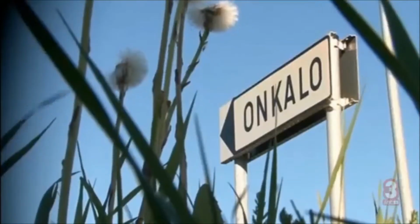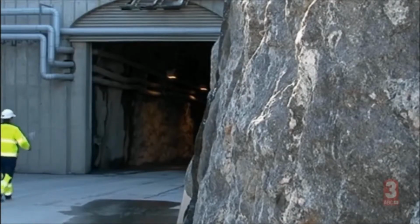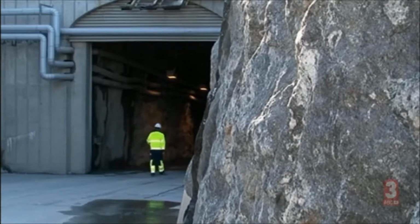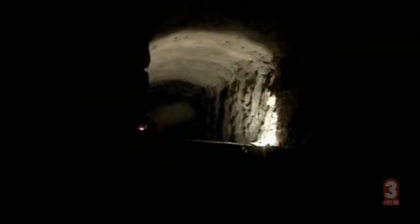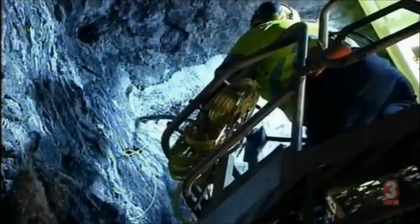A few kilometres from the temporary storage pools, Finland is preparing a more permanent home for its spent nuclear fuel. While nuclear plants have been generating waste for more than 50 years, Finland is on track to being the first place in the world to have a final resting place for its most hazardous nuclear waste. Finally, you have to do something with the waste. Burying it very deep underground is the plan.